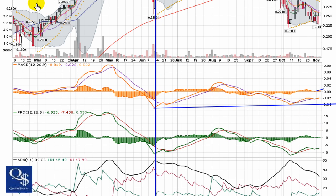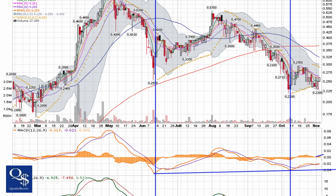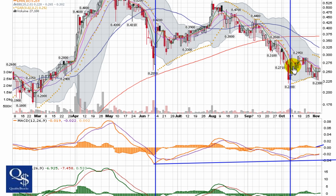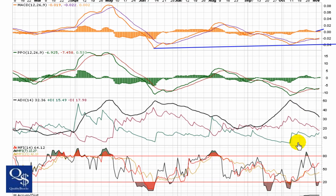Throw this on here where it made one pinch through there. I want to compare some things. Second pinch through there. First one, big spike, just a couple days, trickled back down, made a move afterwards. Second time, got a spike, it's trickled back down, so now I'm wondering if it's going to make a move again afterwards. I'm going to remove them just so they don't clutter things up too much. Just want to compare how it reacts off of PPO ADX pinches.